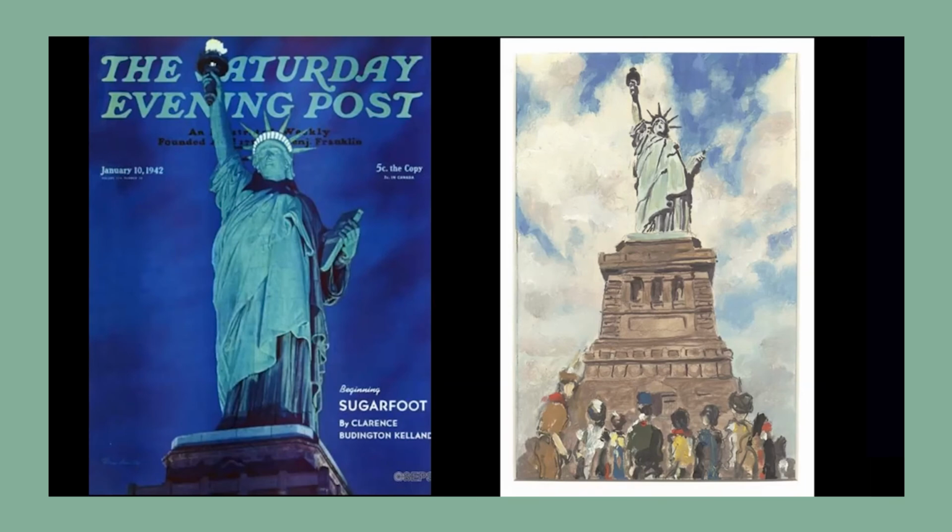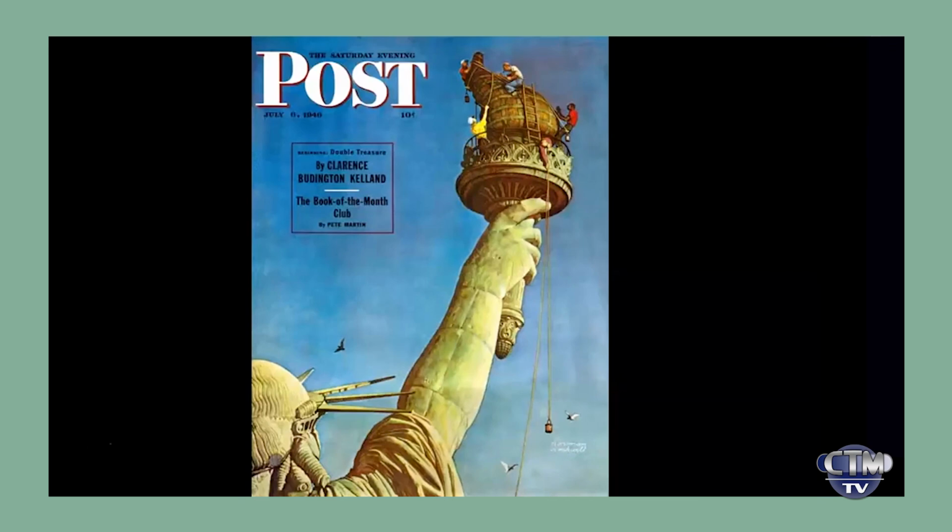And they said, no, we don't even do that, but we do have these men who come and clean the torch. And so Norman Rockwell got photographs of that. And from there, he created this incredible image. I think it's really, somehow I just think it's so amazing that somebody said, paint the Statue of Liberty, and this is the perspective that he gives us.